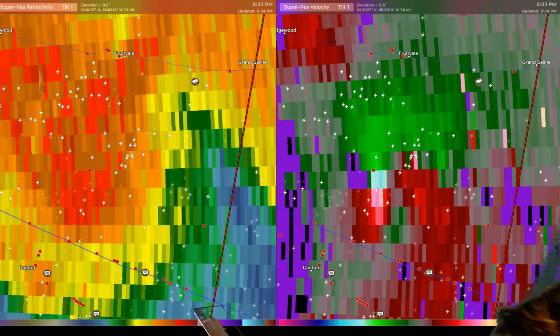Everyone needs to stay off I-20, I-9 or Highway 19, and Highway 80 right now, especially between Edgewood, Grand Saline, and on I-20 between probably, I don't know, probably Myrtle Springs and Van almost.